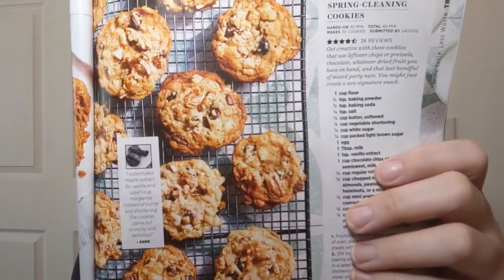Spring cleaning cookies. Oh, you use leftover chips or pretzels, chocolate, whatever dried fruit you have on hand, and that last handful of mixed party nuts. I don't know about y'all, but we never have chips left over. I'm a fat chick, okay? I love me some chips. That is always fat chick approved.